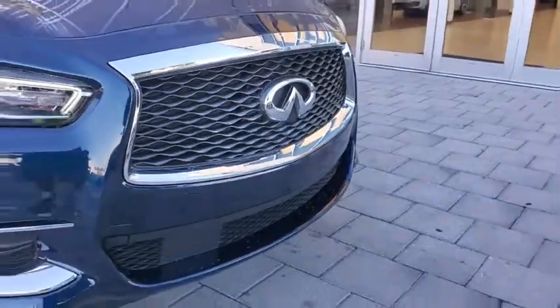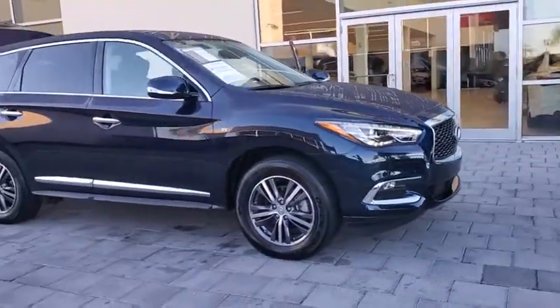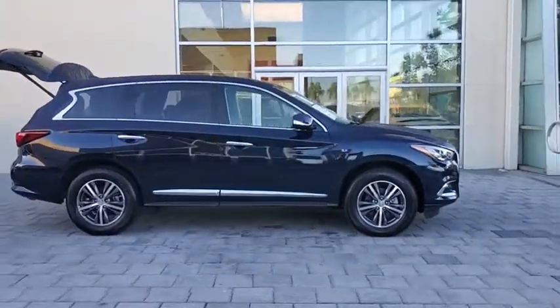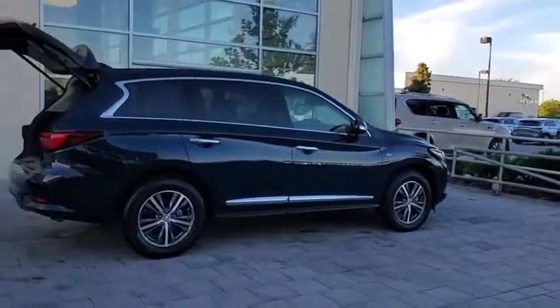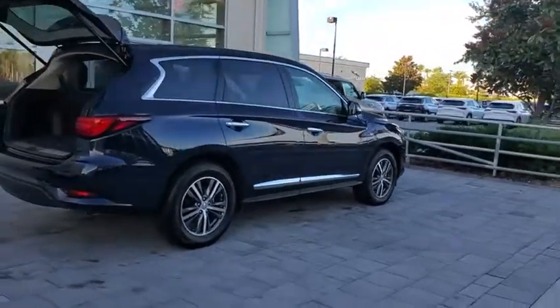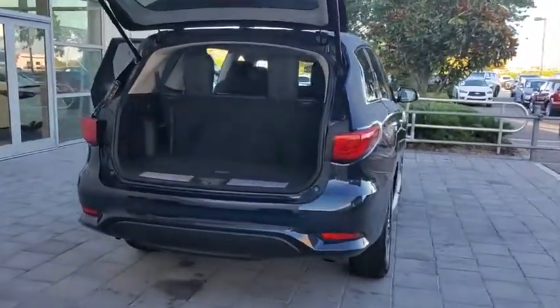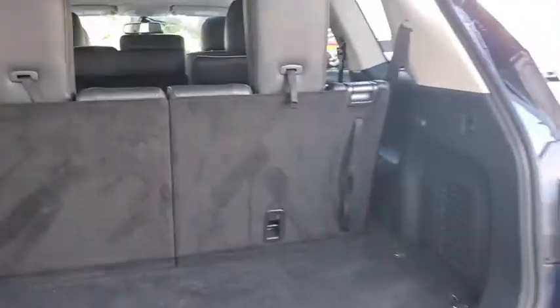Make a great choice today with the 2019 INFINITI QX60. The INFINITI QX60 is the perfect blend of luxury and practicality. This crossover SUV not only provides ample space for passengers and cargo, but also an interior that screams luxury. In addition, the QX60 offers extremely high levels of safety, all with a sleek new design. This vehicle has less than 15,000 miles.